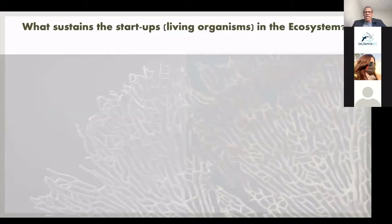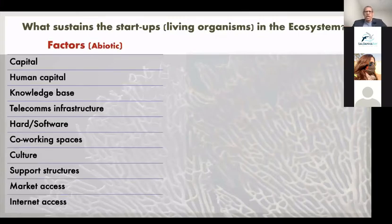Okay, now what sustains the startup? You've got to look at yourself as a startup, as a living organism in the ecosystem. We have what we call the factors. These are the abiotic system in the biological sense: capital, human capital, knowledge base, telecoms infrastructure, hardware, software, co-working spaces, culture, support structures, market access or internet access.